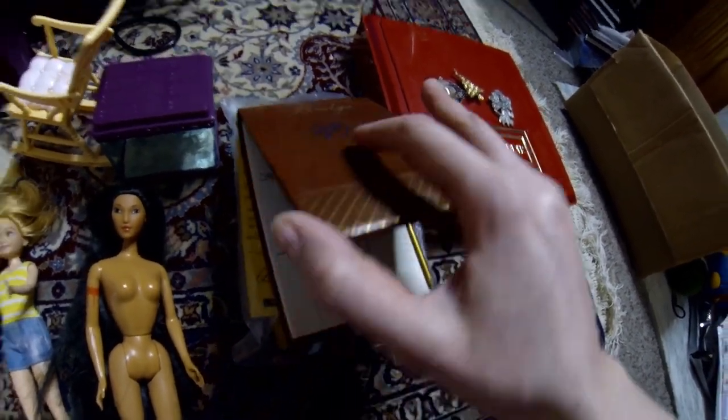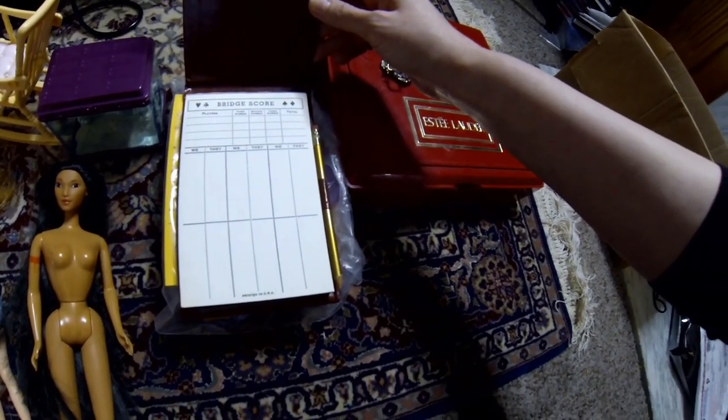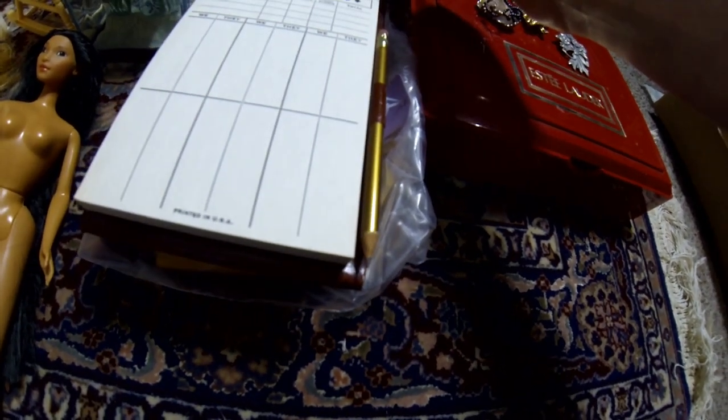This is a vintage notebook, paid 90 cents for it. It's a bridge-like scorekeeper notebook, but it's vintage. This looks like it's from the 50s or 60s. It even comes with the original pencil. So that's pretty neat.